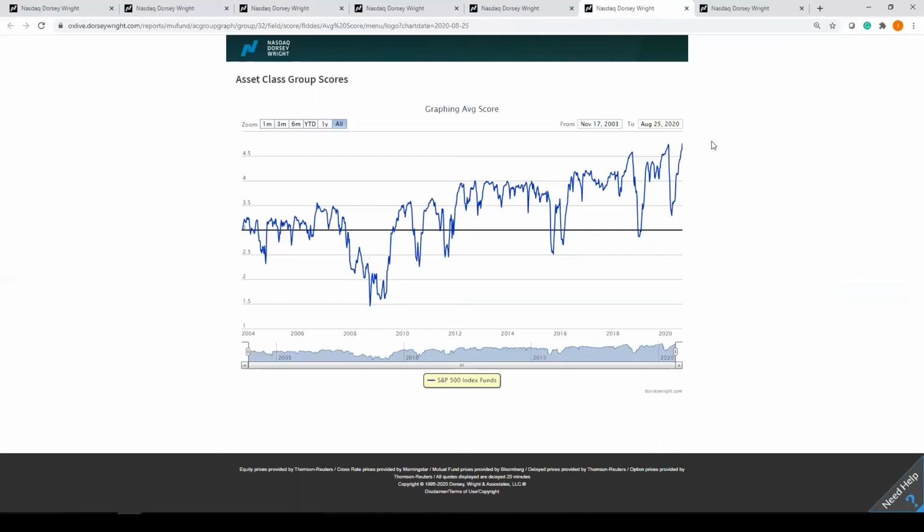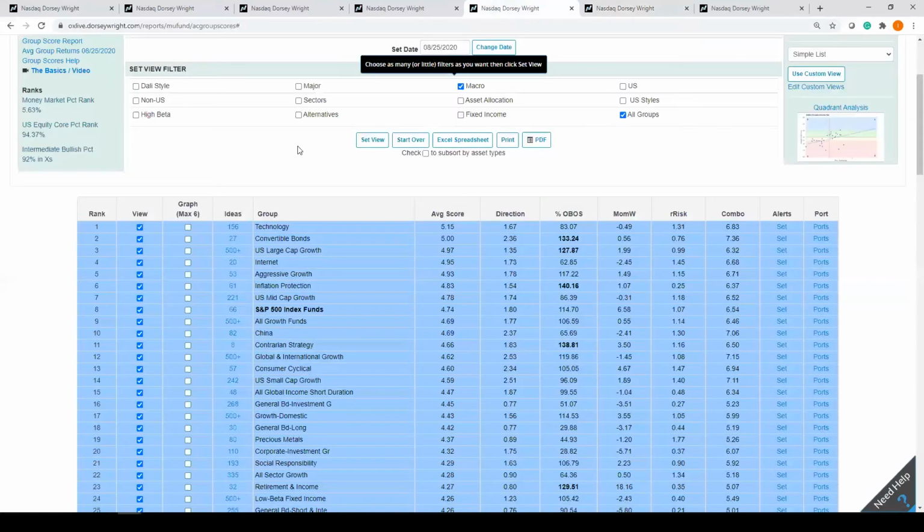But again, like you said, we have to take everything in perspective, right? And when we're looking at that U.S. equity core percent rank, we've seen that be higher. We've seen it be higher even in this market rally. That U.S. equity core percent rank climbed above 95% in June of this year before normalizing a little bit. And one thing to note is that the October 2018 timeframe, as well as the February timeframe, saw percentile rank readings in the 99th percentile for that S&P 500 index funds group. So while we see an all-time high score print, there's still stuff scoring higher.